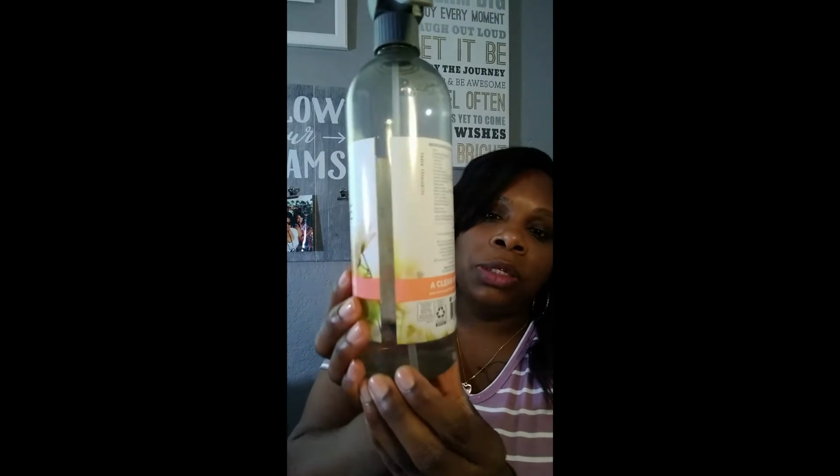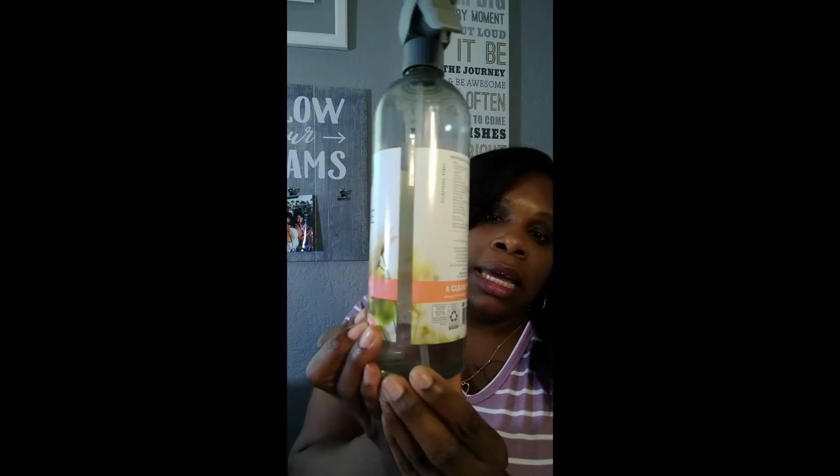7th Generation all-purpose cleaner. This is fragrant without being head banging. It's nice. It works. I found that little stains that would get on the floor, if I sprayed this on it, it would kind of help lift it prior to going in with the floor cleaner and the mop. This was great for light switches, doorknobs, the front door, patio furniture, the washing machine and dryer, keeping it wiped down back there.